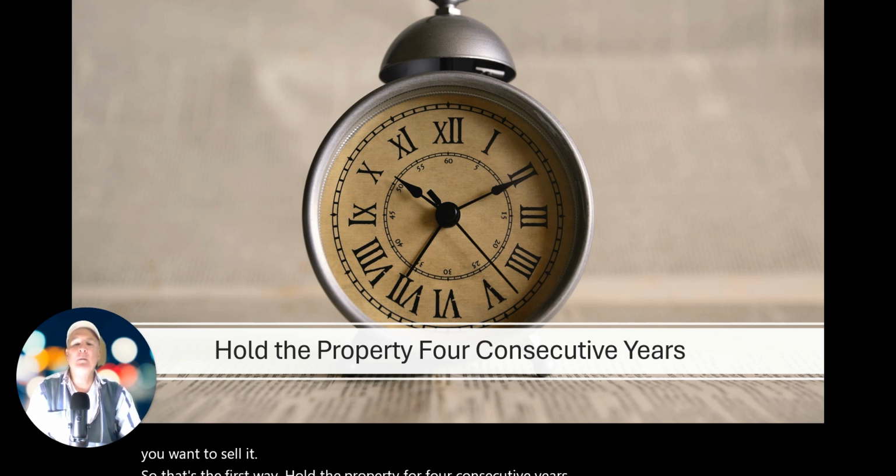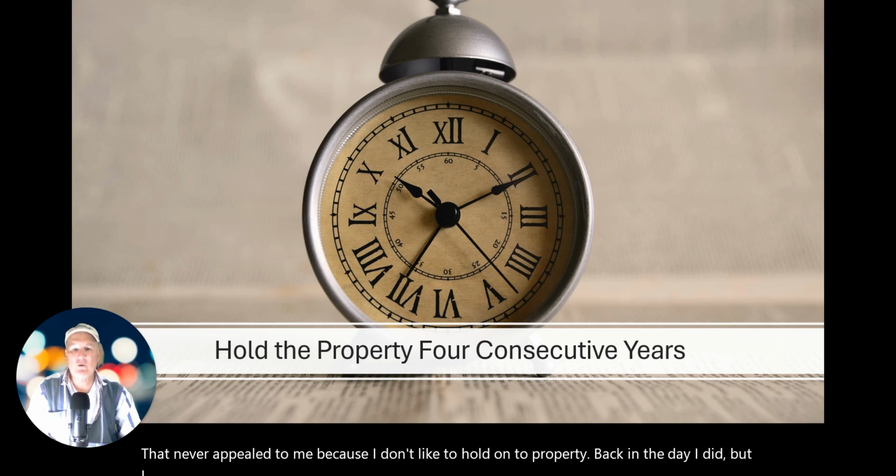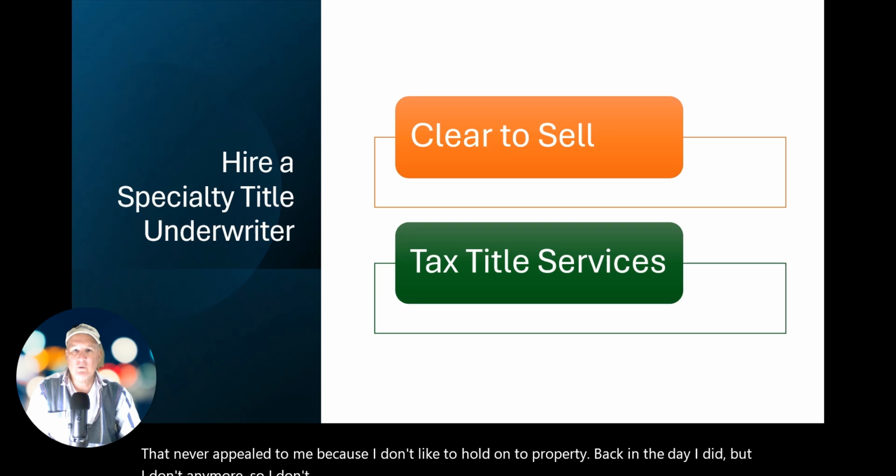That never appealed to me because I don't like to hold on to property. Back in the day I did, but I don't anymore. So I don't consider holding the property for 4 consecutive years.